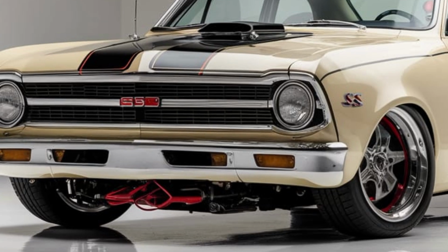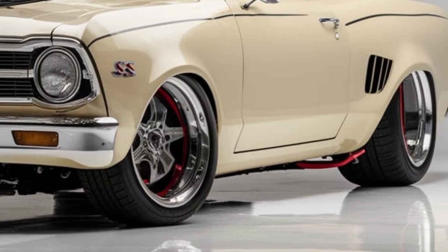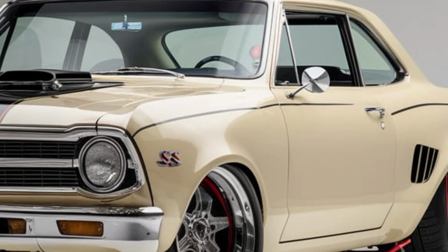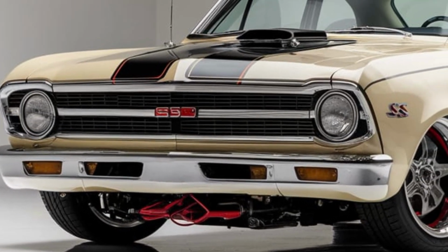A low-slung hood with dual heat extractors hints at the beast beneath, while wide fender flares and 20-inch forged aluminum wheels add both style and substance. Around back, quad exhaust tips, a rear diffuser, and LED taillights complete the aggressive look, while the SS badging reminds you this is no ordinary Nova.